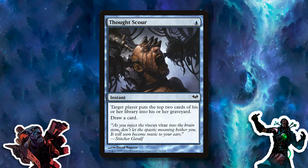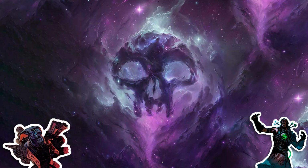I like Thought Scour. Oh yeah, I mean those are great cards. And I was happy when I saw Brad put them in. Yeah. I mean, that said, your black section is like whatever you want. Oh yeah, black I can put whatever I want.